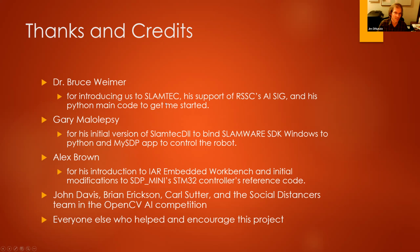Dr. Bruce Weimer really got us introduced to SLAMTEC and the AI SIG, and he gave me Python code to get me started, the main code. Gary Malopsy had the initial version of the SLAMTEC DLL. Alex Brown wrote the microcontroller reference code. All these guys built their own robot. John Davis, with the same system, did too. Brian Erickson helped, and Carl Sutter, when we did the OpenCV AI competition. We were called the social distancers team, and everybody else who I'm not naming here.